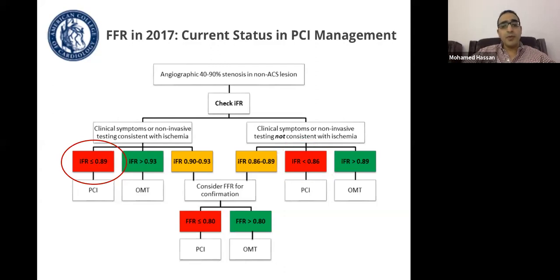If it is between 0.9 and 0.93 and the patient has angina, you can consider FFR, double-checking by giving adenosine, and if the FFR is 0.8 or below, you can proceed with PCI. If it's more than 0.93, you can defer and keep the patient on medical treatment. But if the patient does not have clinical symptoms of ischemia, or there is no non-invasive evidence of ischemia, the iFR cutoff should be 0.86. If it's below 0.86, proceed for PCI, because this is really functionally significant.